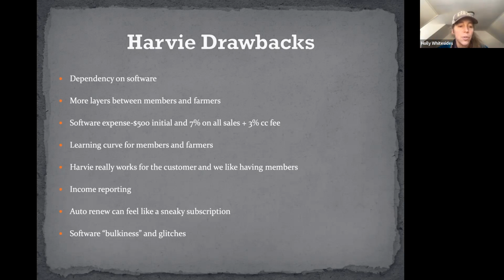So they're in a tough situation. I don't love their income reporting, which is part of why I've steered away from doing a lot of add-ons, like off-farm add-ons. And then this auto renew feature, which is one of their features, members like the auto renew, is toggled on when they join the CSA. And that feels a little sneaky to me.